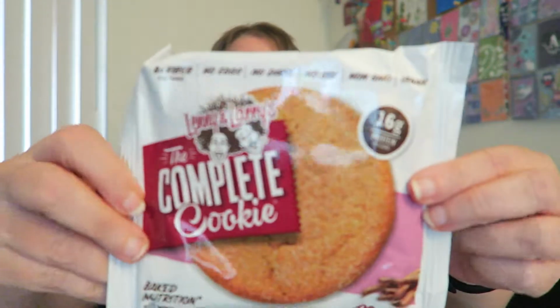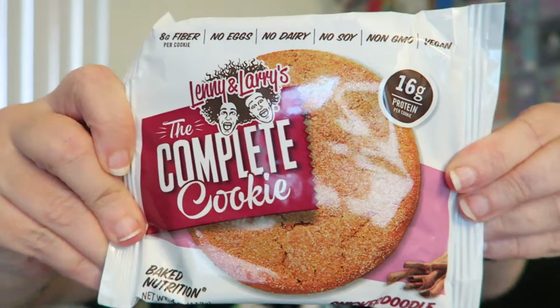Hi guys, today I'm going to be trying Lenny and Larry's The Complete Cookie Snickerdoodle. I tried their chocolate chip one already, but I have not tried the Snickerdoodle, so let's give it a try. I had put it in the refrigerator overnight just to firm it up a little bit. It looks pretty standard. Smells nice.